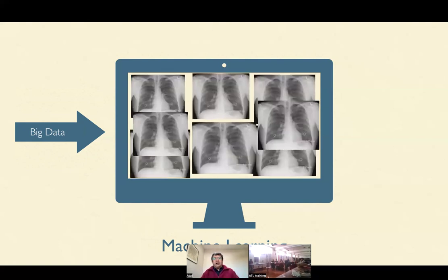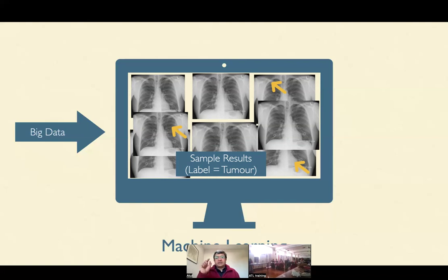So here I'm giving an example. I'm sticking with computer vision. Let's say we give the computer hundreds of thousands or maybe even millions of chest X-rays. A chest X-ray is just a digital photograph, and for the computer, it's just bits, just binary data, nothing else. So we upload a lot of lung X-rays, let's say 1 million chest X-rays, and for 100,000 of those, we tell the computer that these have got a tumor.